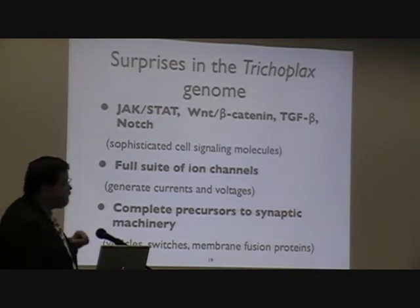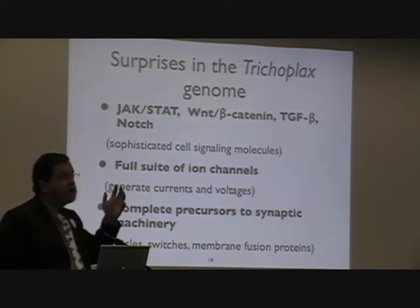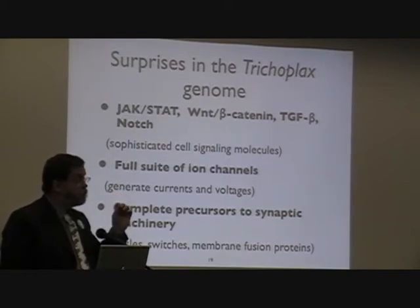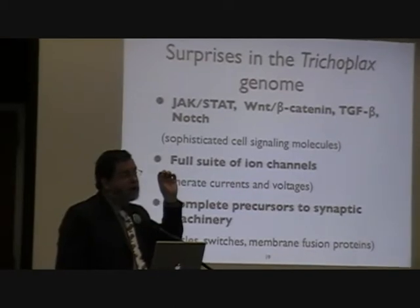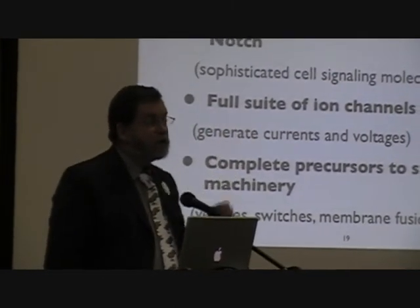The other surprise is a full suite of ion channels. Now, ion channels are what we use to generate currents across cell membranes, which, as you might guess, is really important in your brain. What your brain has is cells with these little channels that let through potassium or sodium or chloride or calcium, whatever. And again, I won't give you a detailed description of neurophysiology. We need those to make our brains work.